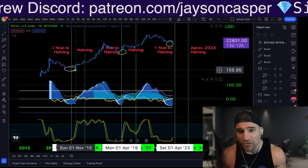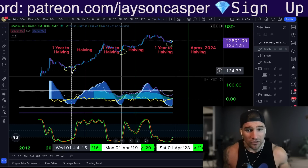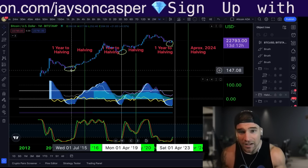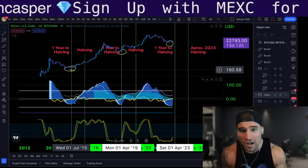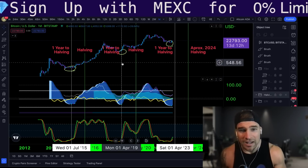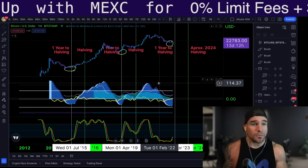The past few market cycles, when we get to this 1 year mark, the bottom has already been in. 2015, the bottom came in January, then that 1 year mark until the halving came in July. I think it was July 11th. This isn't the exact day on this chart, but from that point onward, look, a nice move to the upside. Same thing right here back in April 2019, 1 year before the halving. That was pretty much the beginning of the move to the upside.